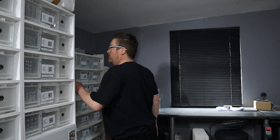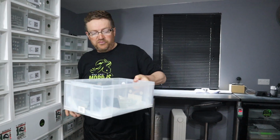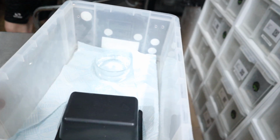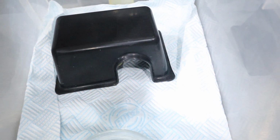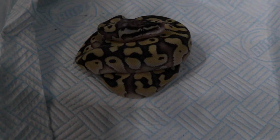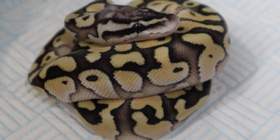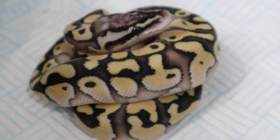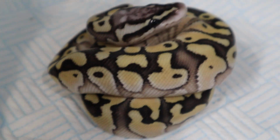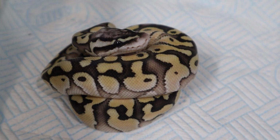But let's have a look at these other 4 hatchlings, see how we do. So we've got here some het clowns that I think are beautiful. We'll just have a look and see how they're looking. So this one is a pastel lesser, maybe gravel. Really pretty little snake. The blushing on this one's gorgeous. Yeah, that one's definitely pastel, and that's lesser pastel lesser het clown.